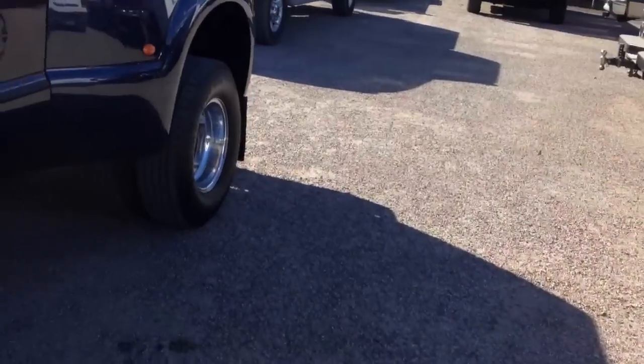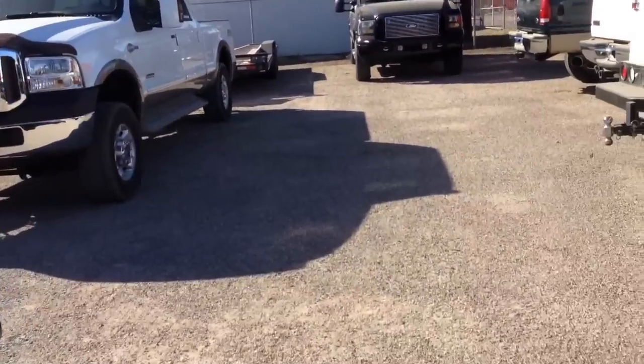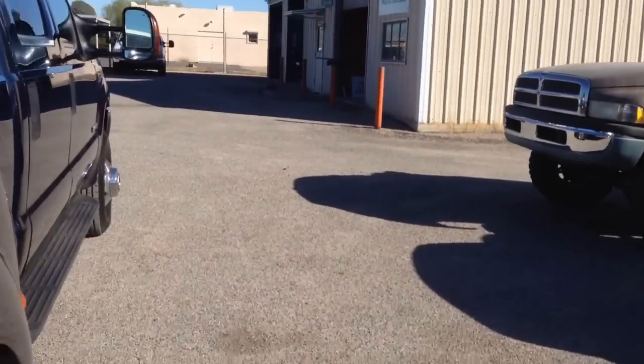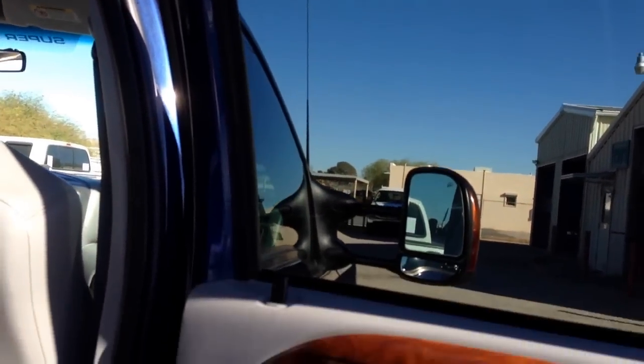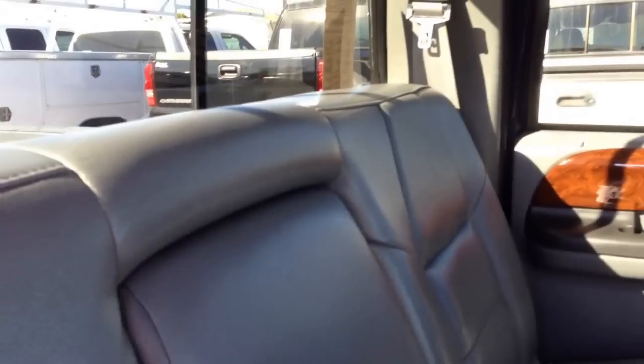We'll walk around. We're going to try all the windows and all the gadgets that we can test. Make sure they're okay. This is the driver rear window. A little bit of a scrape right here. Not much to report there. No news is good news. Passenger rear window. Let's make sure we have nothing hiding in there. We don't. There you go.